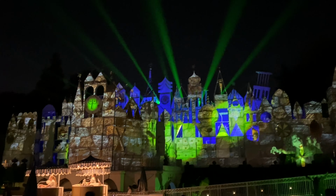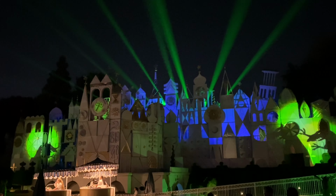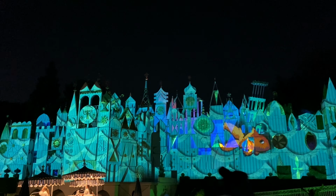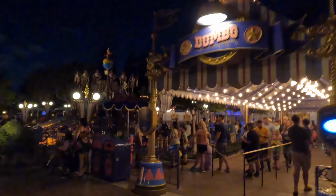And the Encanto projections on the front of It's a Small World were really fun. Glad that I caught this, as I hear it's now been discontinued. I think heading to Fantasyland later in the evening is a perfect way to avoid the early morning crowds.